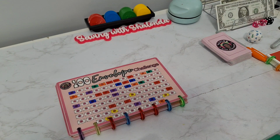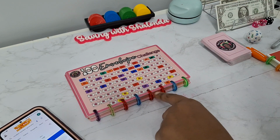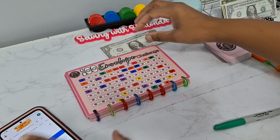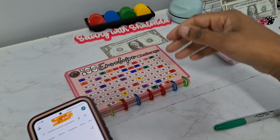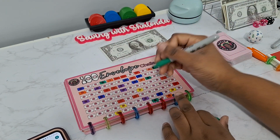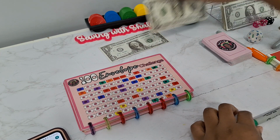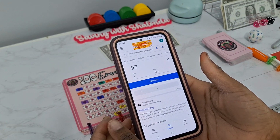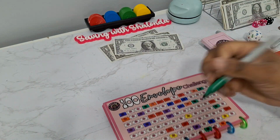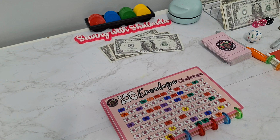Okay, we got 100. 100 is already taken, guys, so we're going to go ahead and press it again. 98 is available, and we'll color in number 98, and it's going to be $1. Okay, let's go again. 64. Okay, 64 is available as well, so we'll color that one in as well. Another dollar. 97 is available. It's on this ring as well, kind of, guys. I'm going to color around it. All right. So that's 3.